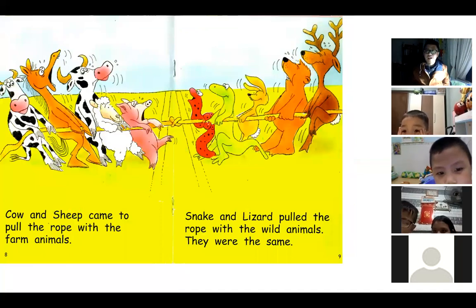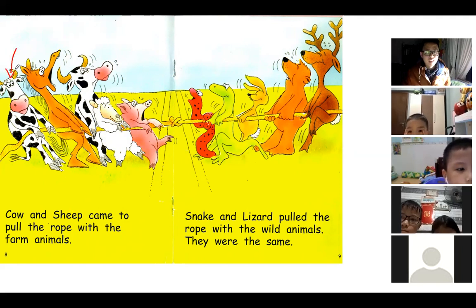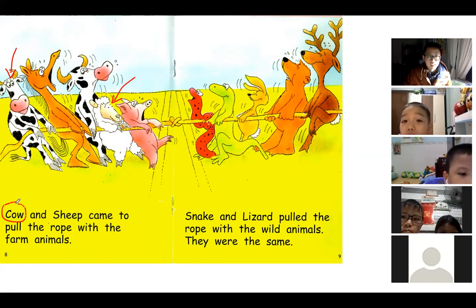Ooh, look at the picture. What happened here? More animals. That's right. Okay, we have more animals. Each team has two more animals. So what are they? We have this one, and we have cow, this one for the farm animals. So what is it? Cow. This one is cow.